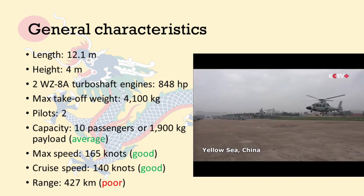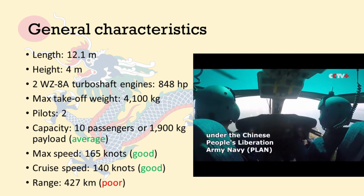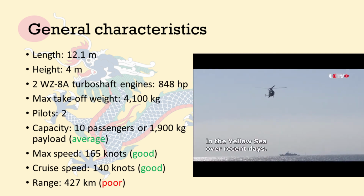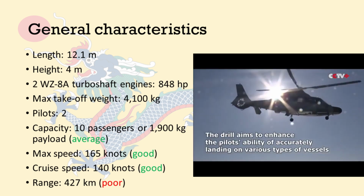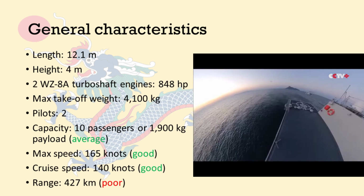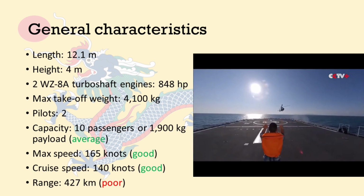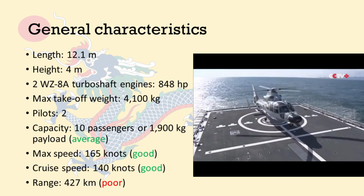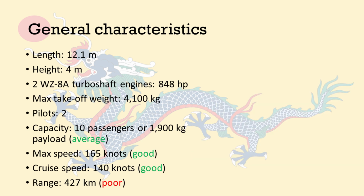There is space for 2 pilots and up to 10 passengers, although you won't be able to carry most of the equipment with a full complement. The top speed is 165 knots, or 305 kilometers per hour. Operational range is 427 kilometers, with an endurance of about 2.25 hours. The range and the endurance are fairly low compared to other naval helicopters. The Z-9C lacks substantial stealth features, reflecting its late 1970s design.